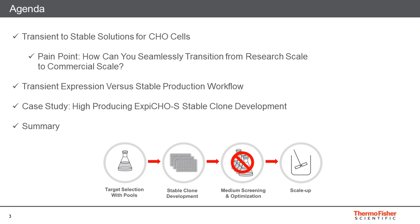I would first like to go over the overall agenda for today. I will be covering the transient to stable solutions for CHO cells, and I'll be focusing on one pain point of how you can go from the research scale into a commercial production scale, followed by comparing the transient expression versus the stable production workflow. I will also be highlighting a case study we performed of a high-producing ExpiCHO stable clone and how we created it, concluded by a summary.